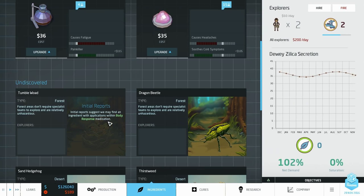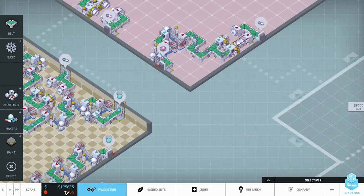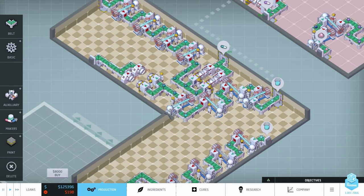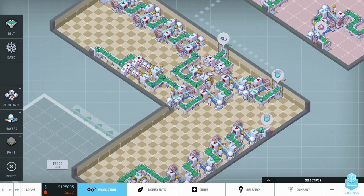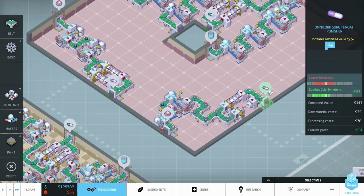How's the exploration going? 83%. Profits dropped because these haven't started selling yet. As soon as they do, my profit should increase again. Hopefully. How's this going? It's only making me 34.